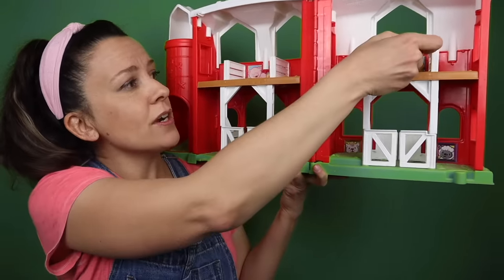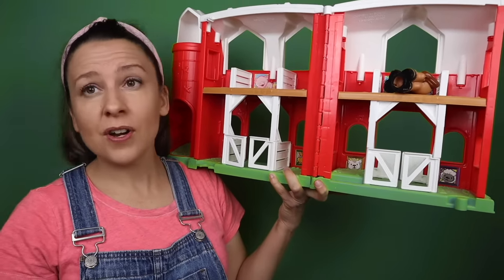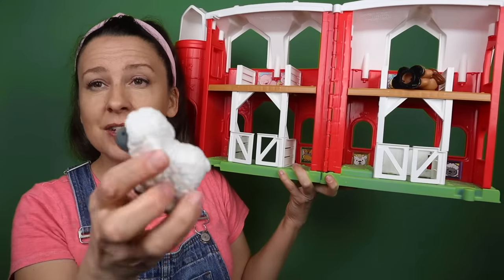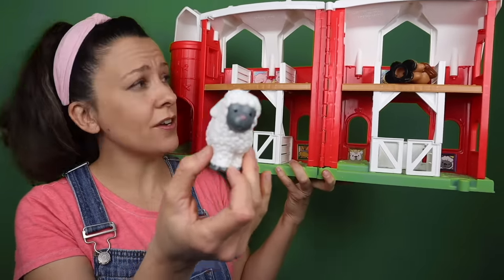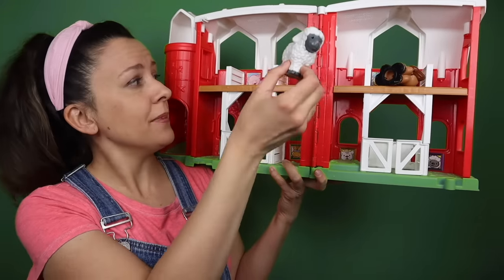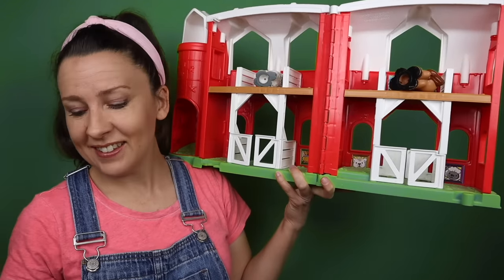Night night horse. Shh. The animals are so tired. We need to put them to sleep. Wake up. We can't go to sleep. We need to put the animals to sleep. I found a sheep, and she's so tired. Let's say night, night, sheep. Good night, sheep.